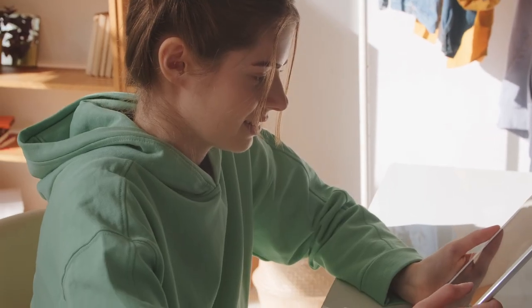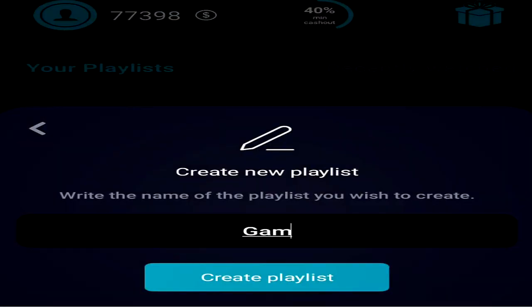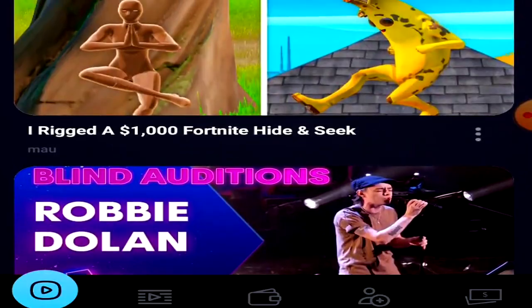And creating the playlists is super simple. All you need to do is just literally click on Create Playlist, type in the name of the playlist, go back to the suggested tab, and then you can add whatever videos you want.